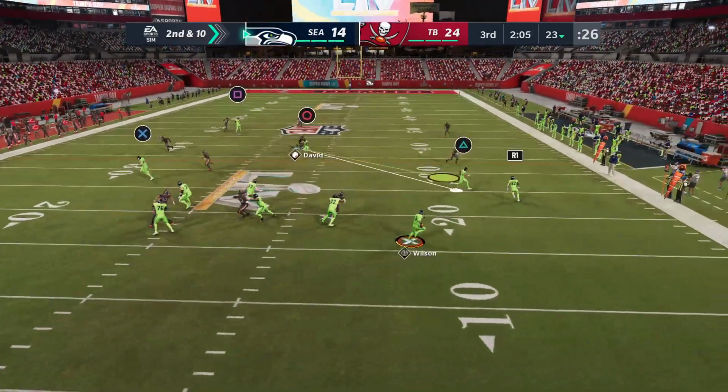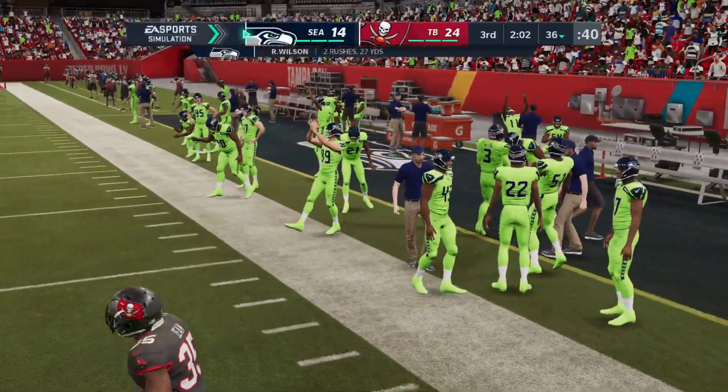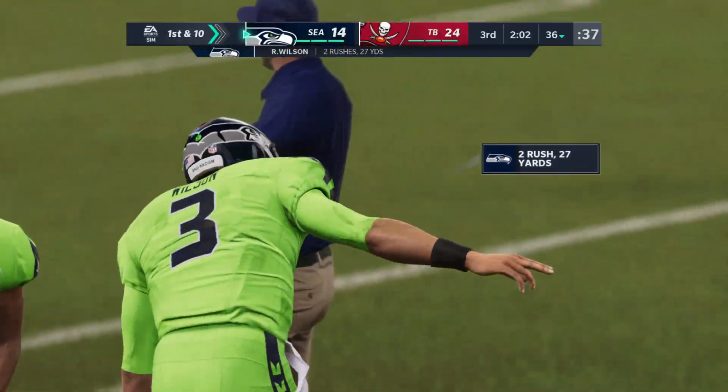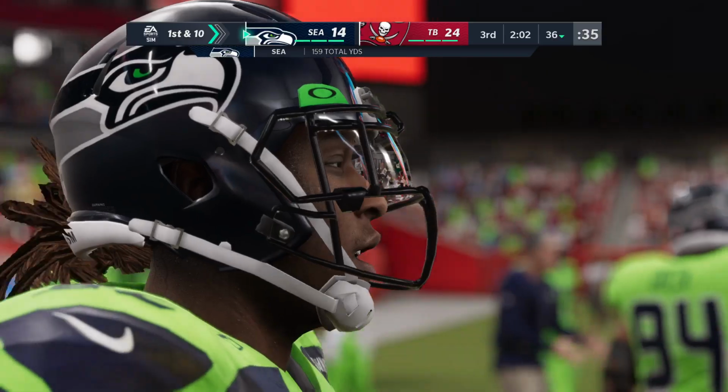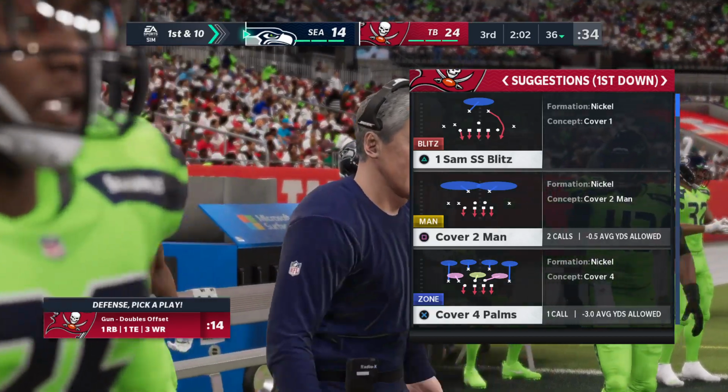2nd and 10. It's Wilson again, eluding the pressure right. And he's going to keep it here, and he takes us beyond the 35 before going out of bounds. Good coverage downfield led to him taking off, picking up the 1st down on a 13-yard run.